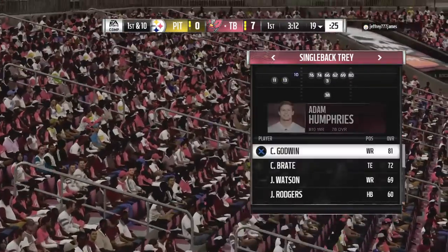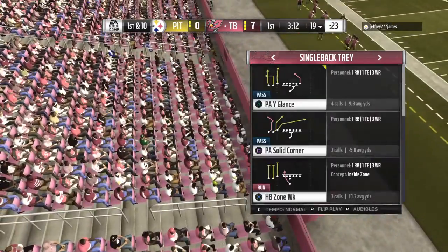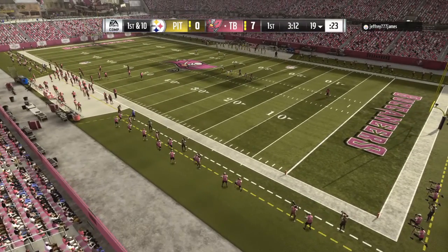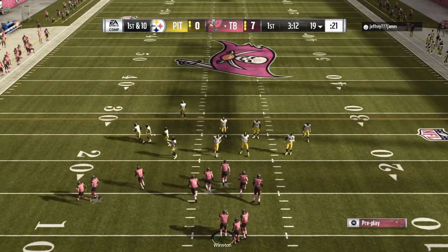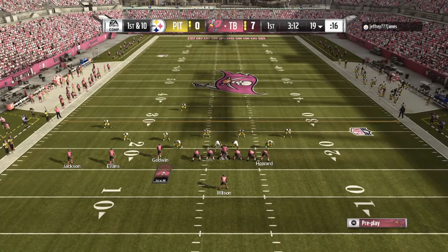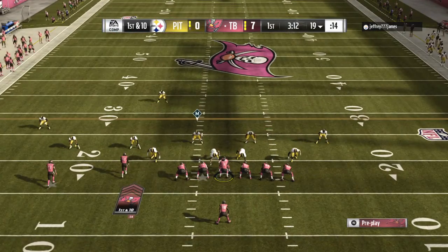Well, you know how much I enjoy horse racing, right? Looks like they caught a flyer out of the gate, as they would say when you're running the big-time races. Means they get out to a fast start. They're setting the pace, making the other team chase now. Winston and the Bucs take over now, 1st and 10 at their own 19-yard line.